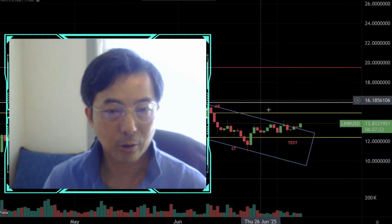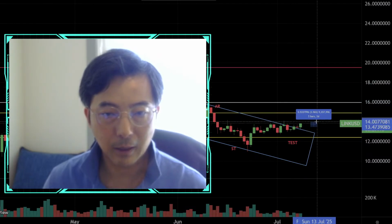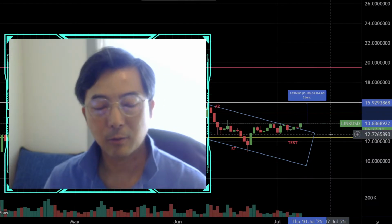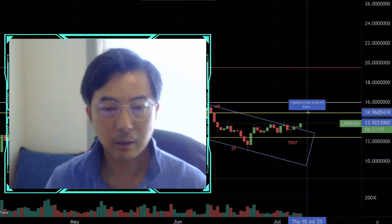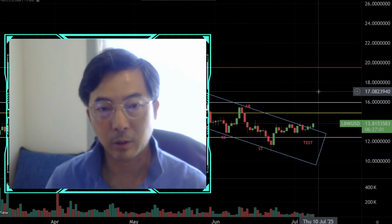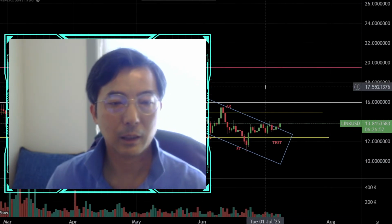Okay, I want to show you what it means if at current price levels we jump to, let's say, the white line. That's 15% already. So even if it's just the yellow line, it's also close to 7.5 to 8%. So not a bad move in that sense.